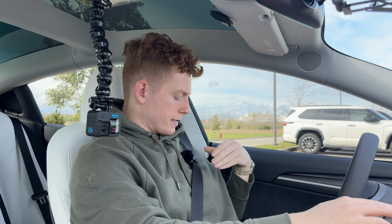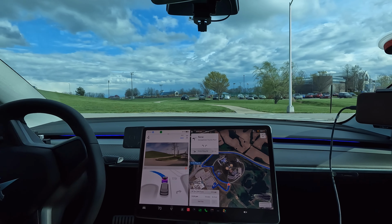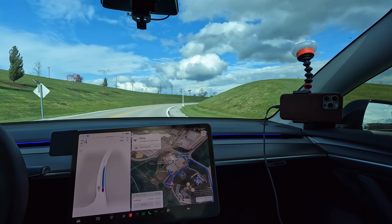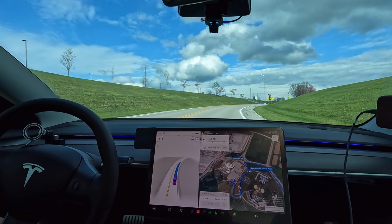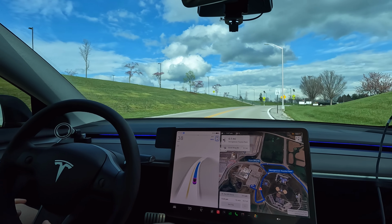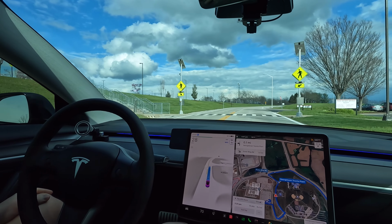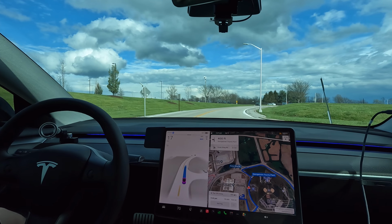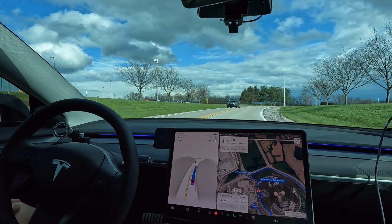Okay, we got our next destination put in. UPS store, 7 miles. It has the right of way here. That was good. All right, okay, it wants to do 40 in a 15. I mean, sure, why not? Okay, it's slamming on its brakes now. I guess it realized that maybe going 2.5 times the speed limit wasn't the best idea.